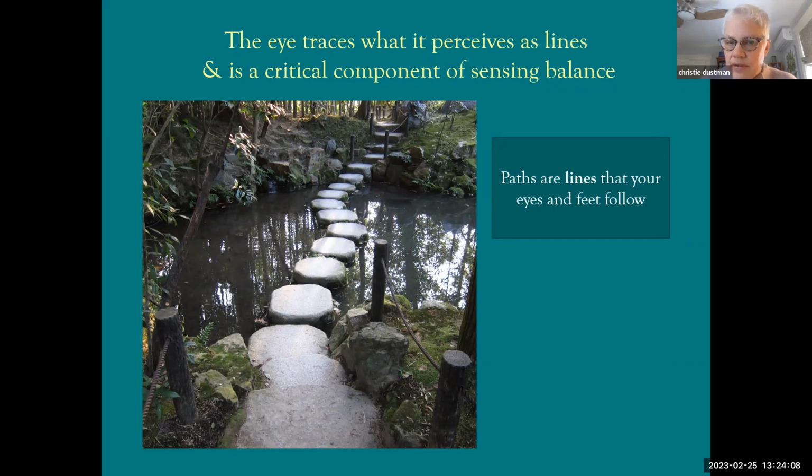Oftentimes in a Japanese garden, there will be paths, and the path really reads as a line, even though it's a set of individual stepping stones. And in a Japanese garden, sometimes the paths are to be walked on, and sometimes they are simply to be viewed. And I think that in a Japanese garden, they're much more skilled at bringing in our imagination. Not everything has to be spelled out. Not everything has to be touched and stepped on.